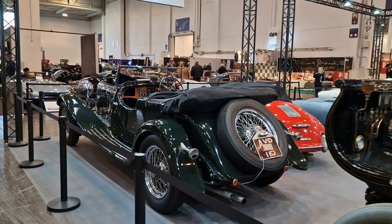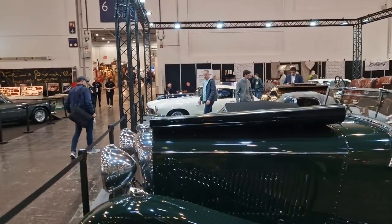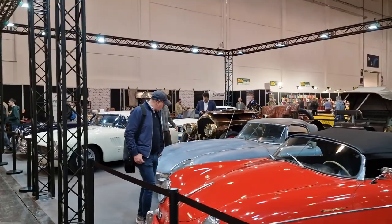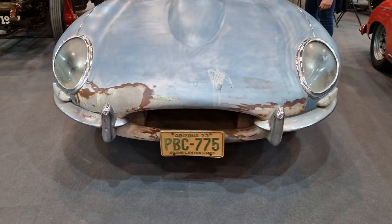And here I've spotted an interesting car. Looks to be unrestored. Let's have a look. Yeah, that looks like a bit prepared. It obviously is unrestored, but it looks really interesting, so I wonder what that is.